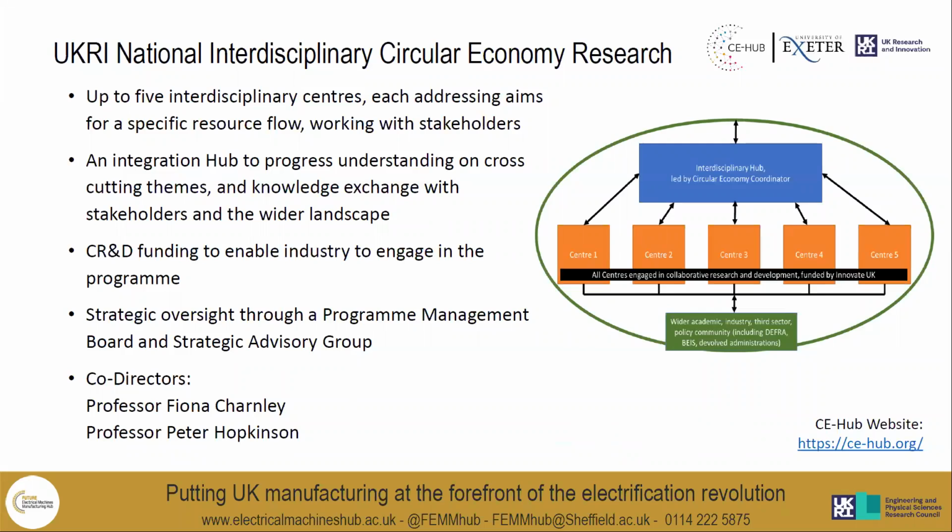Another group that I wanted to talk about very briefly is the UKRI National Interdisciplinary Circular Economy Research Hub. This is quite a new development where you've got 5 centres doing research in circular economy, and they are all coordinated by this interdisciplinary hub, which is led by the circular economy coordinators, Professor Fiona Charnley and Professor Peter Hopkinson. It's an Innovate UK funded project, and each of the centres will have their own research focus, but the interdisciplinary hub will really be working to bring all that together.